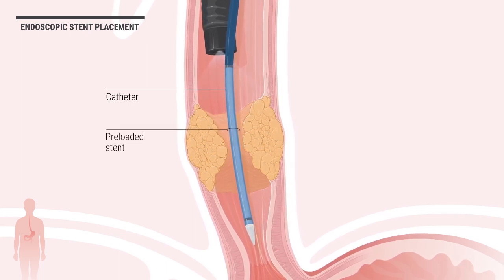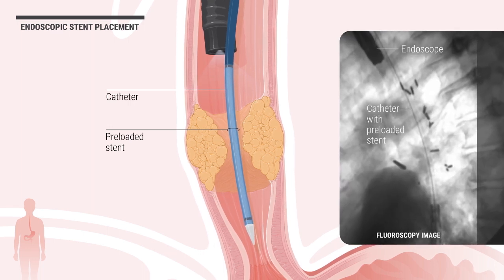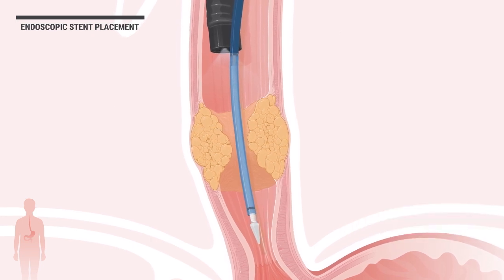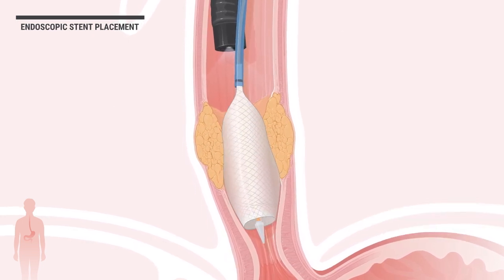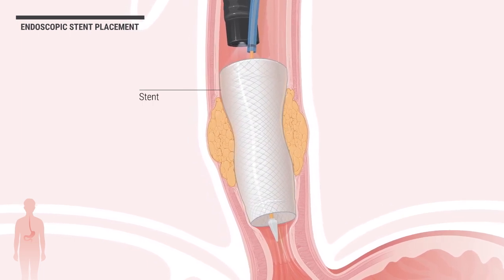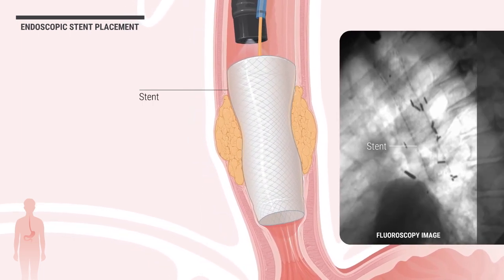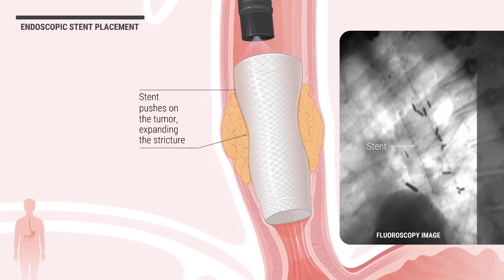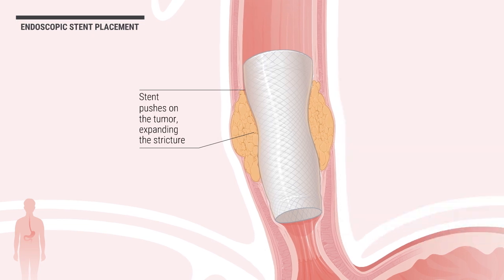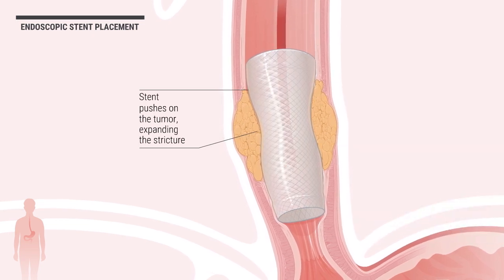The guidance and placement of the catheter is also performed with endoscopic and fluoroscopic observation to ensure correct positioning. Next, the endoscopist slowly pulls off the outer sheath of the catheter, allowing the stent to expand into the lumen of the esophagus, while observing through an endoscope and using fluoroscopy. The stent pushes out the tumor, expanding the stricture created by the tumor, and thereby reopening the lumen.